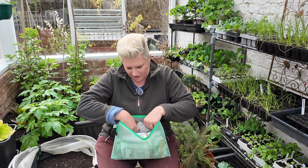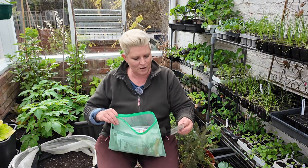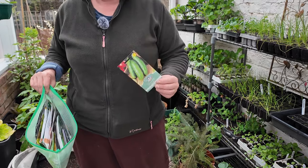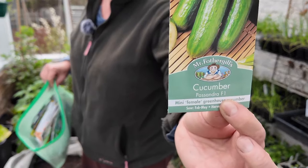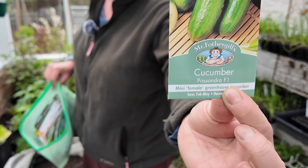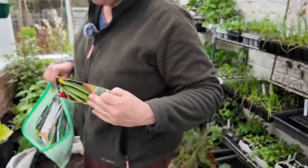Oh, by the way, there's a cucumber that I'm going to put in as well, which is the one that I do in the greenhouse over the allotment. It's a little larger than the normal cucumber that I do, which is the baby one. This is Passandra. Great cucumber.